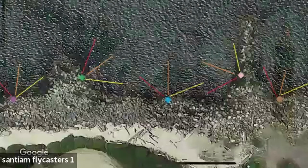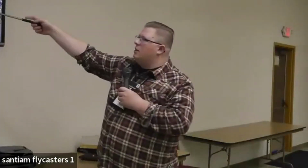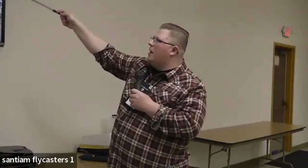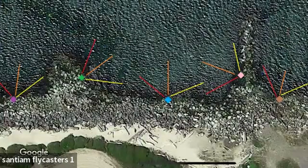So this is a zoomed-in view of two of those fingers. You can see these are just different points that you would fish, and as you can see, I have different lines coming out. This is how I'd fan cast and search for fish. I'd probably start my day where the purple is, and if I didn't catch fish right away, after 15, 20 minutes, hop to the green spot, 15, 20 minutes, hop to the blue, and so on and so forth.